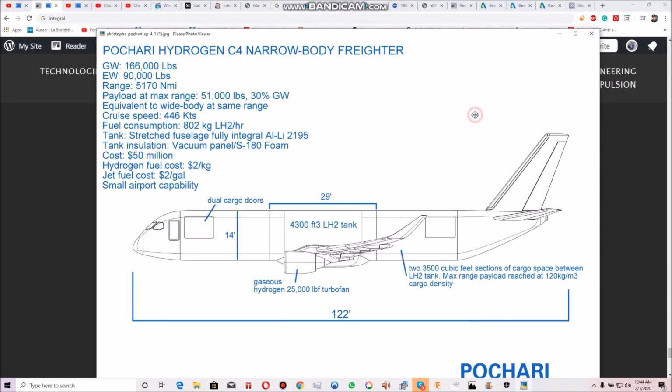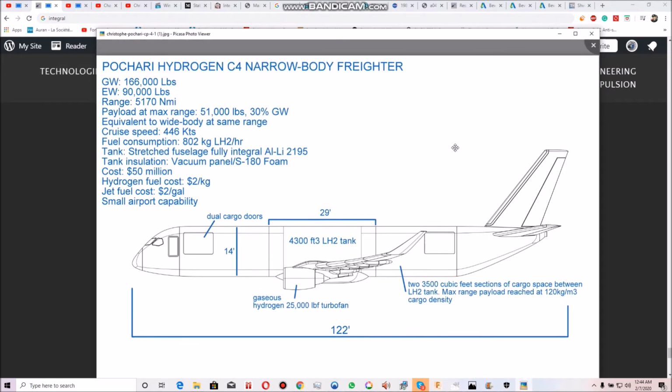In summary, liquid hydrogen is an attractive fuel because it offers this tremendous increase in payload. The downsides are a reduction in cargo volume or passenger volume. Another possible downside is unless the cost of hydrogen can be brought down to about the price of jet fuel, it may not be attractive. Safety is really not an issue. It's comparable safety to kerosene.